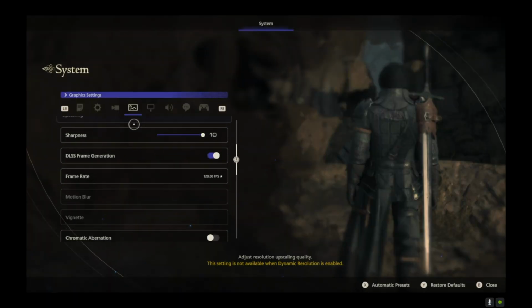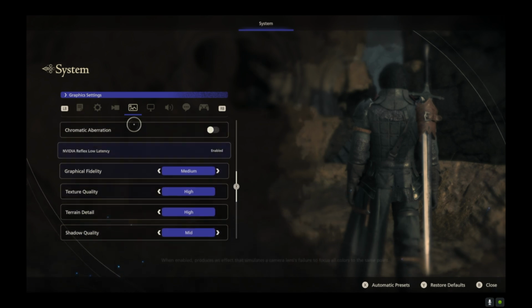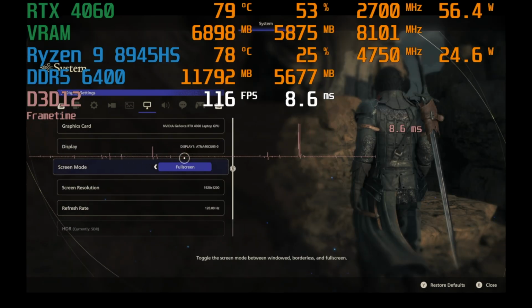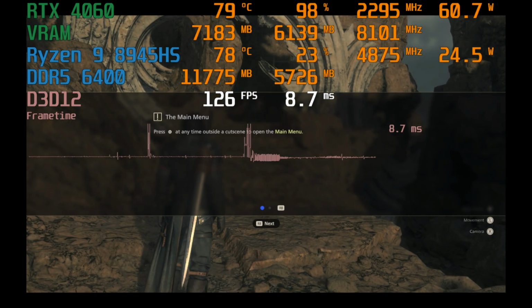And they recently came out with a demo for Final Fantasy XVI on Steam, so I had to go ahead and give that a shot. I was a little bit skeptical on how it was going to run based off some of the feedback I've seen for the demo online.